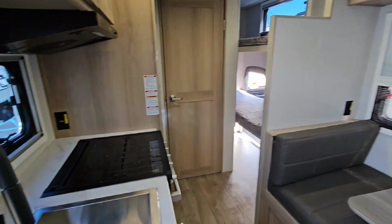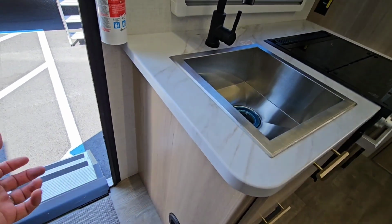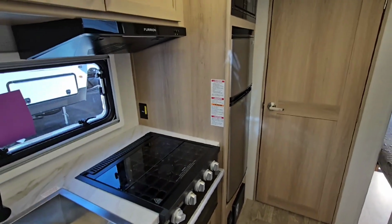One thing that's lacking, I don't see a good spot for a coffee maker. Yeah, that's kind of bothering me. It would be cool if they maybe had a little flip-up table right here, perhaps, but I don't know where I'm going to put my coffee maker. I'll have to think about that.